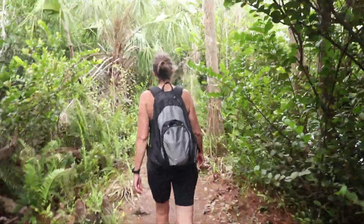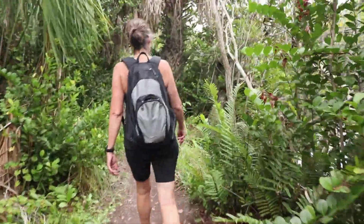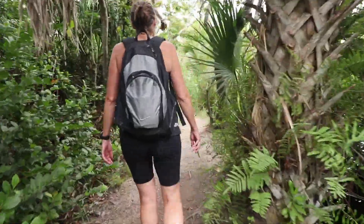This is Borrow Pit Trail. It's a 350-meter little trail just off the pathway to the observation deck.